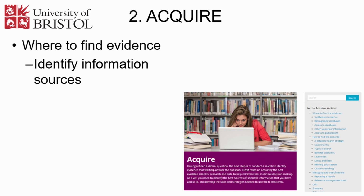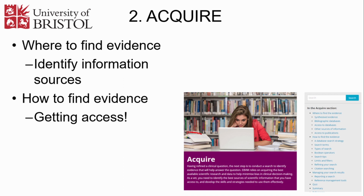Then we had a great team of librarians who built the acquire section, talking about where we can find evidence, how do we identify sources of information, and how do we weigh those up against the gray literature versus the peer-reviewed literature, et cetera. And then where do we find that evidence? And we were very aware that this was going to be really marketed to veterinarians in practice that don't have some of the benefits that I do in an academic institution.